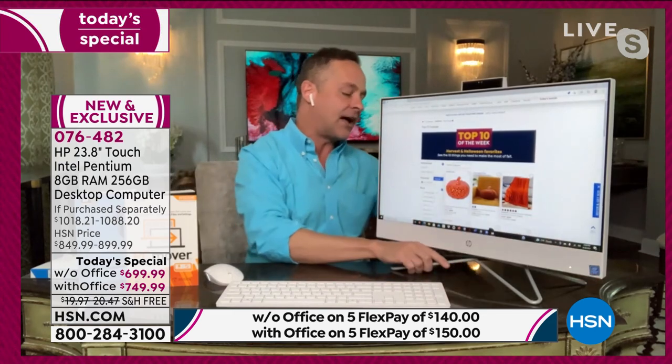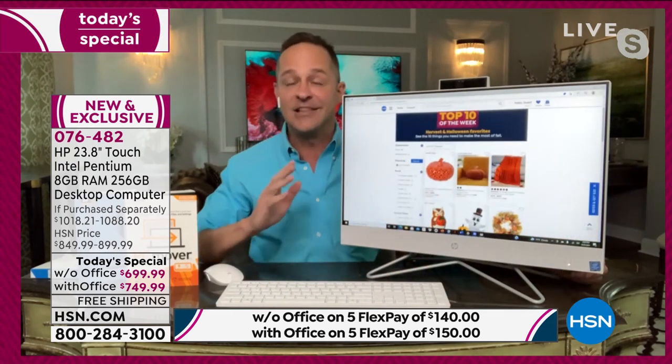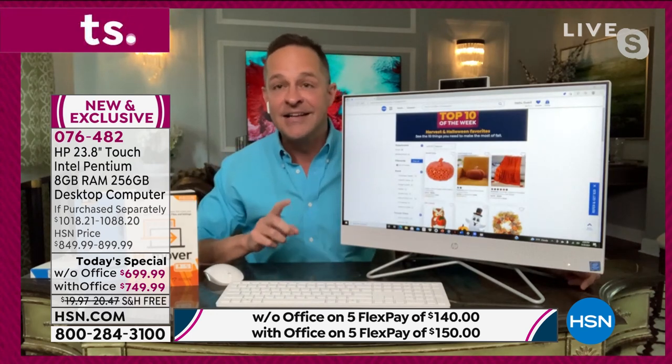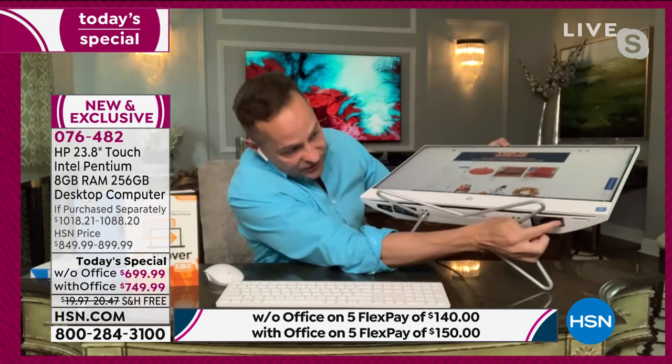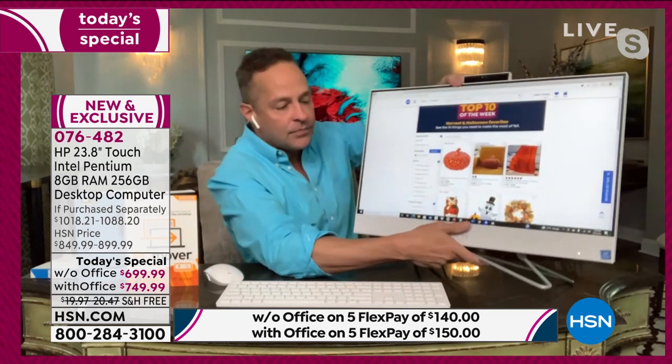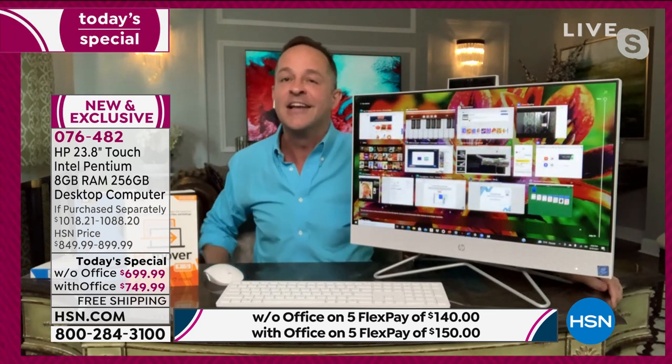Intel Pentium Silver inside. Intel's the number one processor company in the world. You're really just getting the best of the best here. 256 gigabytes solid state drive, so it's lighter, it's quieter, it's faster. There are no moving parts. If you want to pop in an SD card, there's your SD card slot right there on the bottom. It's real easy to get to. You don't even have to get to the back of the computer in order to do that. 8 gigs of RAM. RAM is important for multitasking and speed online.